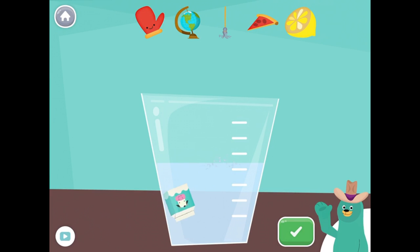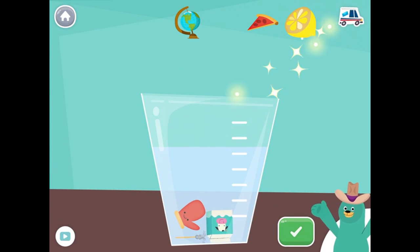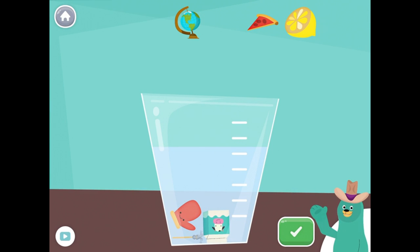Milk. Mop. Mitten. Great! You put all the things that start with the M sound into the glass.